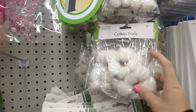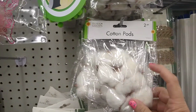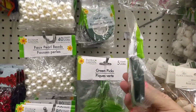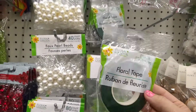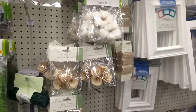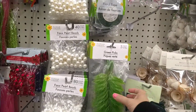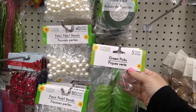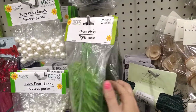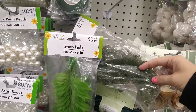They have the cotton pods. You get 2 pieces in here, so that looks new as well. And then they have the floral tape. I think this is back. I don't think this is new, so that's definitely back as well. I think that's it so far, so let's keep on looking. Oh, actually, this looks new as well. This is the green picks. You get 5 count. So they have this style, and then I see this style as well. So those look new as well.